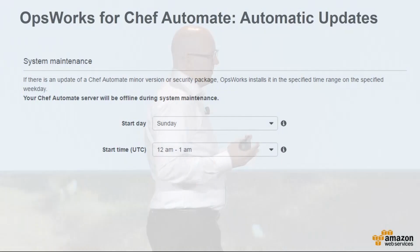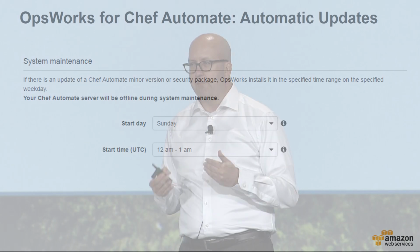Now, we've gone further than that in providing a managed service. Some of the things we wanted to do, for you who spend so much time automating other people's things or automating your team's things, is to take care of some of these things for managing the Chef server automatically. So we handle updates automatically. This is as simple as setting a maintenance window. So you can set a maintenance window, and then if Chef releases a security update or a minor update that has bug fixes, we'll take care of applying that so you can have an always up-to-date Chef server.